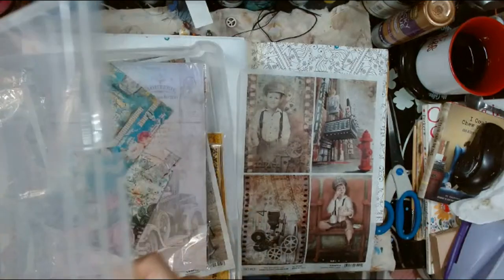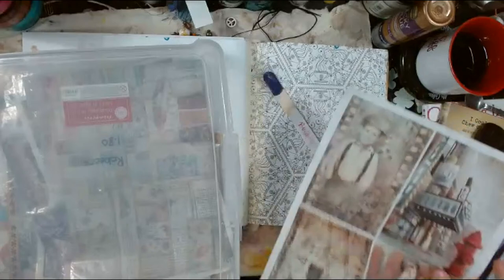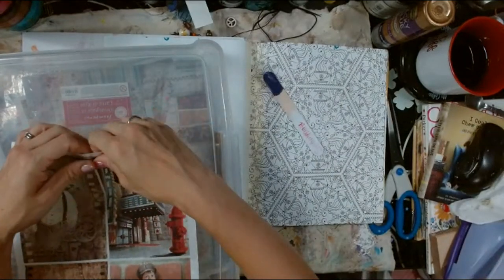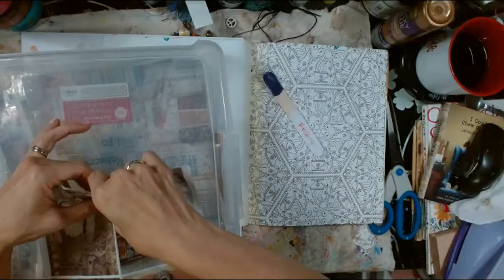I'll put this back in here. Supposed to be in there anyways. Guess that's what we'll do it around that. Works for me. Let's put you out of here. Works for me.